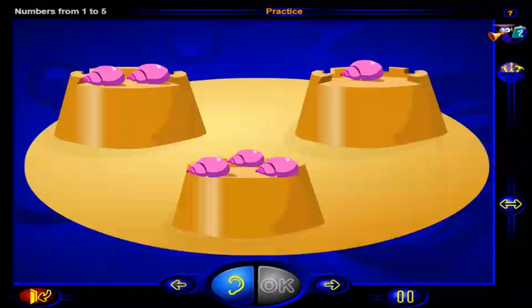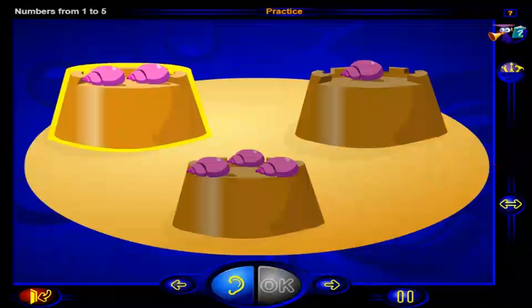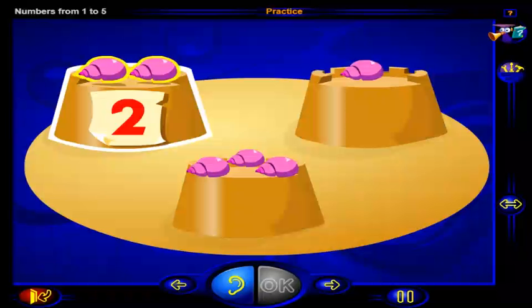Click on the sandcastle that has exactly two shells on it. When you're done, click OK. That's correct. This sandcastle has two shells on it. This sandcastle has one, two shells on it. And this is the number two.